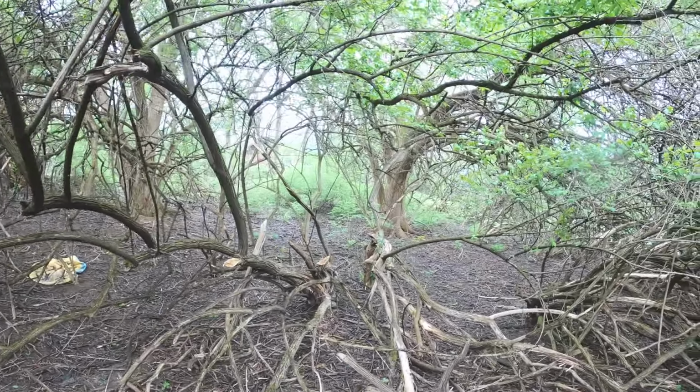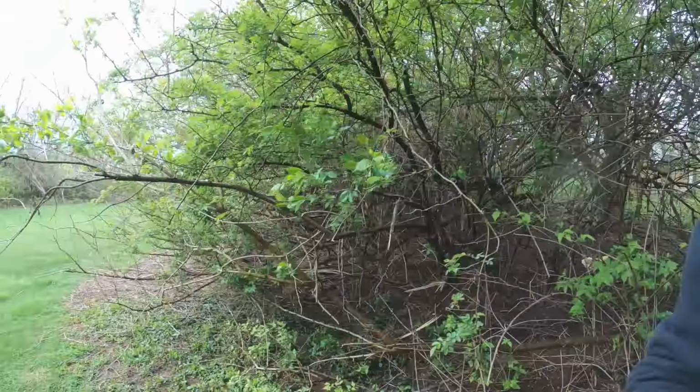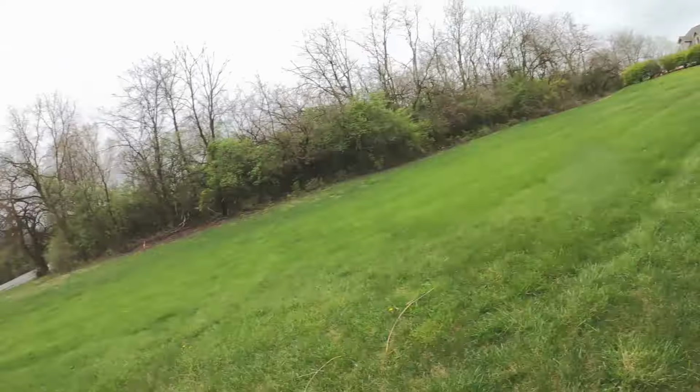So we're going to thin all this out, make it look real pretty. This area we'll mulch up pretty fine, just so it's in the front yard and make things look real good. But yeah, let's get started.